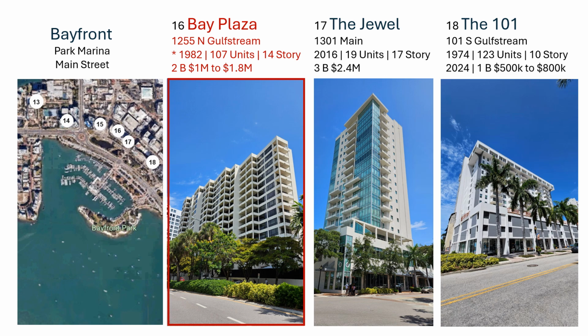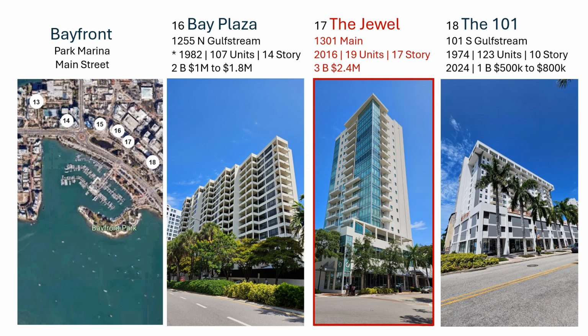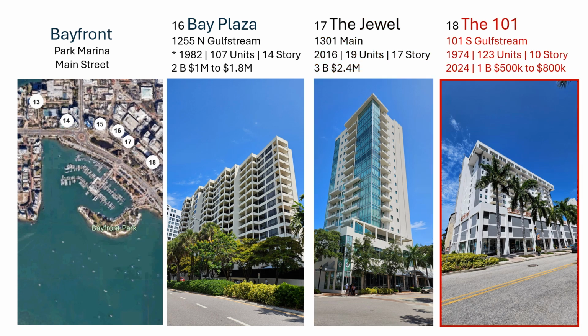The Bay Plaza was built in 1982. Note the year. We will discuss structural inspections in just a moment. The 107 units range from $1 to $1.8 million. The Jewel was developed in 2016, and the units are in the $2 million range. The 101 Tower was initially developed in 1974, however, renovated in 2024. And they go from $500,000 to $800,000.